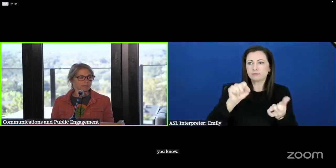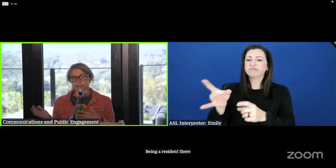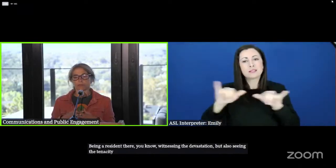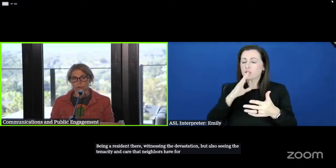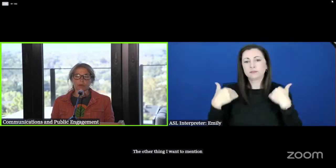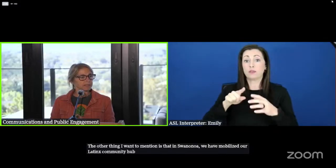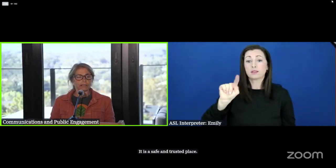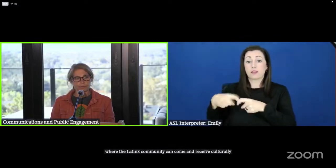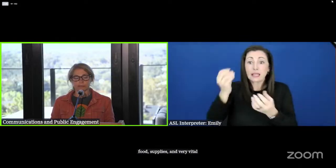Swannanoa has been a devastated area. Being a resident there, witnessing the devastation, but also seeing the tenacity and care that neighbors have for one another has been overwhelming. The other thing I want to mention is that in Swannanoa, we have mobilized our Latinx community hub. It is a safe and trusted place where the Latinx community can come and receive culturally relevant hot meals, food, supplies, and very vital information that may not be accessible.